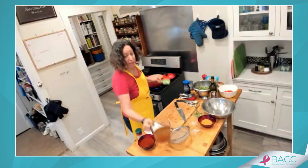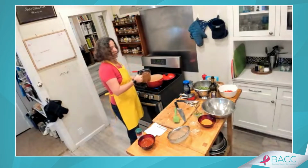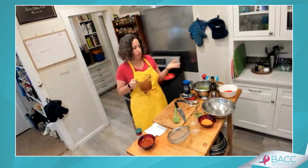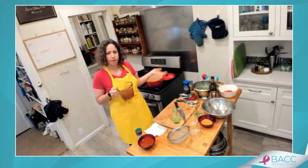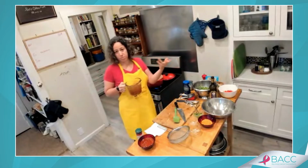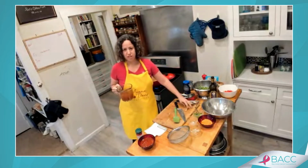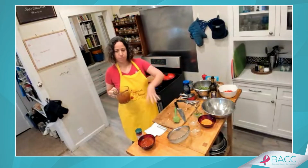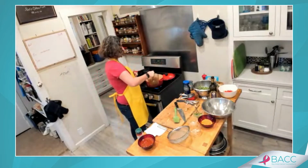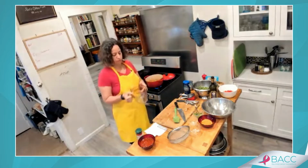I'm going to add 3 cups of vegetable broth. You can buy any vegetable broth from the store. I usually get a low salt one and then add my own salt. I prefer that. And then you can make your own. It's good to keep some of those ends of food scraps in a bag in the freezer and then cook that up and make your own stock. That's really nice too. So, 3 cups of the broth.